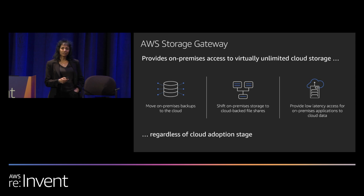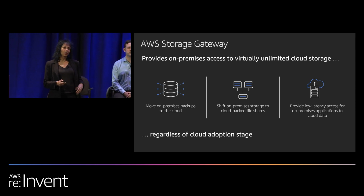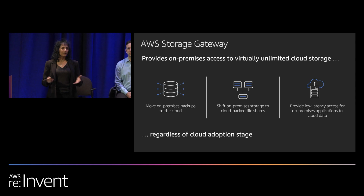Then there are customers that are in the process of migration, and they're looking to eliminate their aging on-prem infrastructure, but they still need some storage on-prem. That's the second use case where they want to shift on-prem storage to cloud-backed storage. And then the third scenario is where customers have data that's already in the cloud, but they want to provide access to that from multiple locations. And that's the third use case for Gateway.